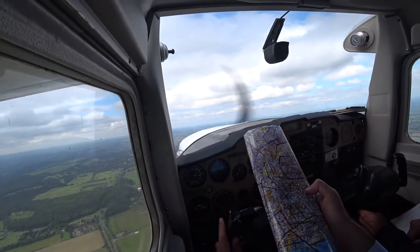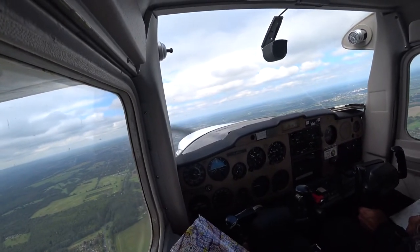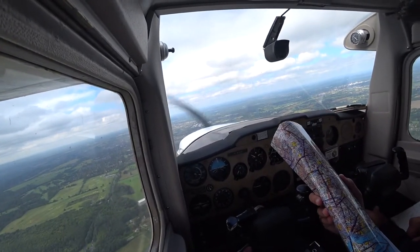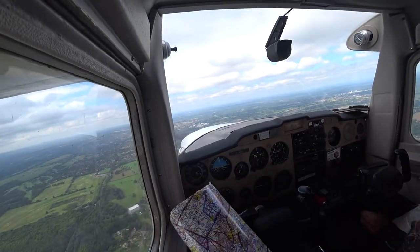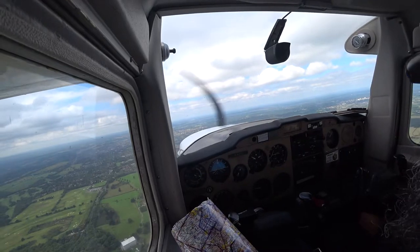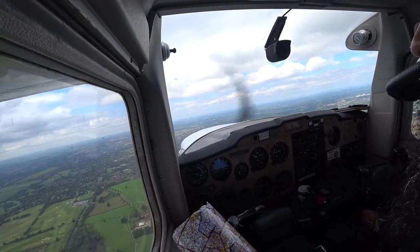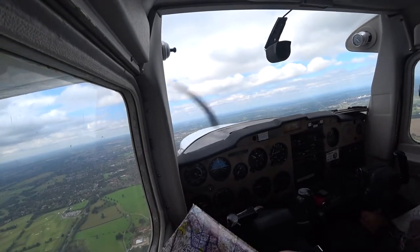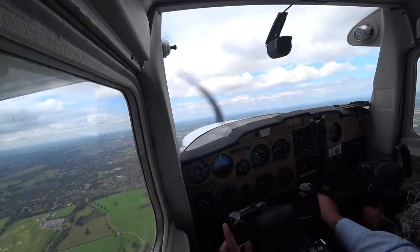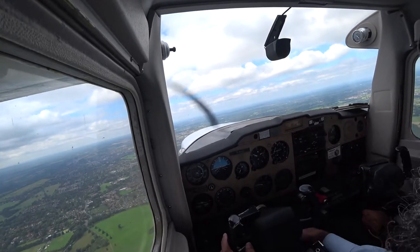Able 3, Farnborough Radar, pass your message. Able 3, a Piper 28 from Goodwood to Flatbush, 2 on board, 2,000 feet on 1024. Able 3, QNH correct, basic service, squawk 0443. 0443, basic service, Able 3. Golf Echo Romeo, requesting frequency change to Dana, 120.725. Golf Echo Romeo, squawk 7000, goodbye. Squawk 7000, goodbye, thank you, Golf Echo Romeo.